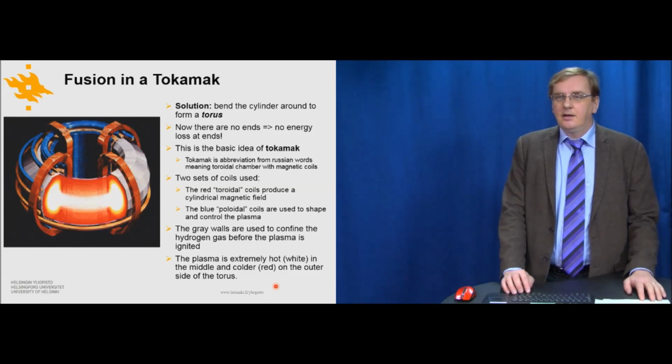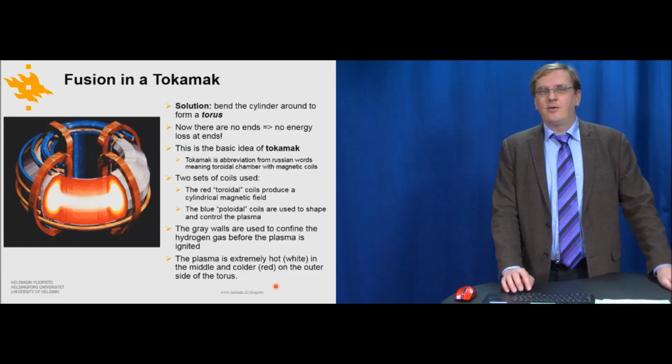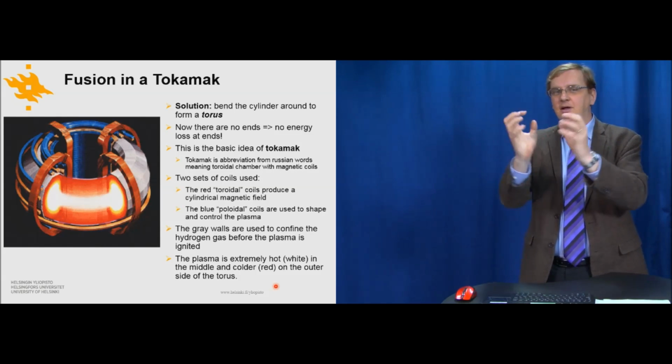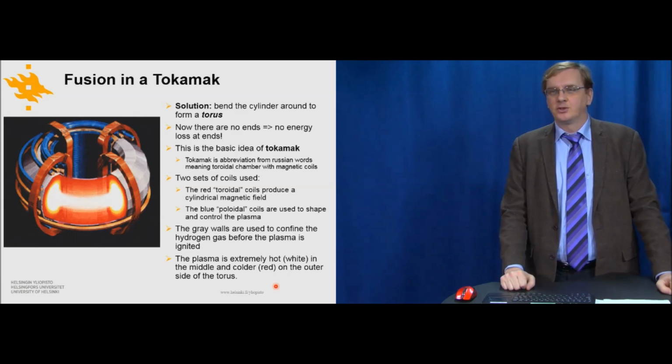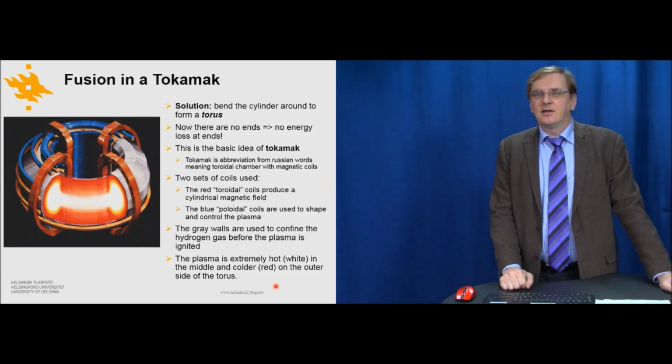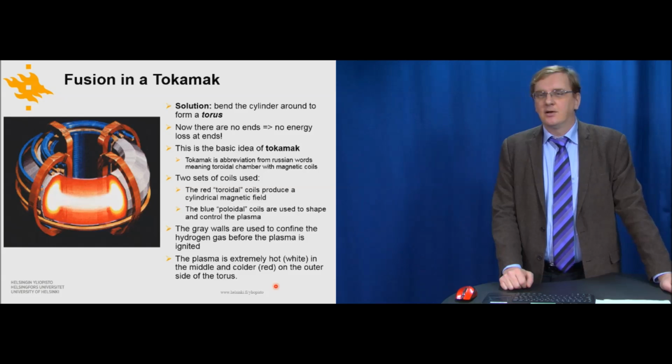Well, the easy solution for this is to take the cylinder, bend it around its central point and then match it at the ends to form a torus. And this way we get rid of the ends. There are no ends anymore because we just joined the ends. And this is the basic idea of what's known as the tokamak. This name means a toroidal chamber with magnetic coils. It comes originally from the Russian, but is now used worldwide to mean these torus-shaped fusion machines.